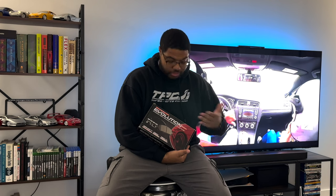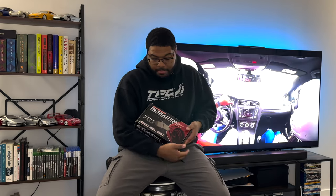So these are the pads I'm just gonna run for this track day and pretty much for the future, just until these wear out or until next year for track season, and then I'll put some pads of my preference on them. Not saying that these are bad, maybe they'll be great. They'll surprise me, maybe, I don't know.